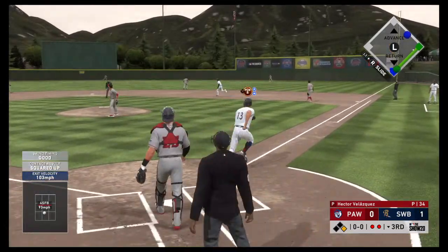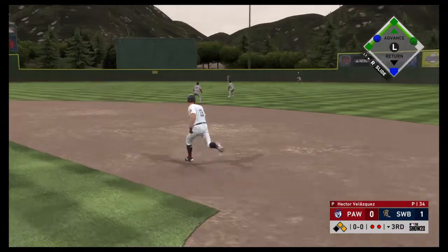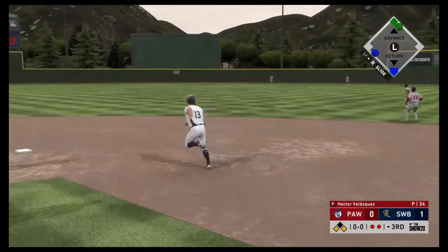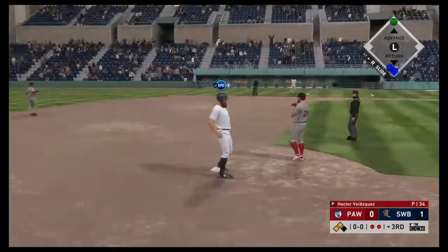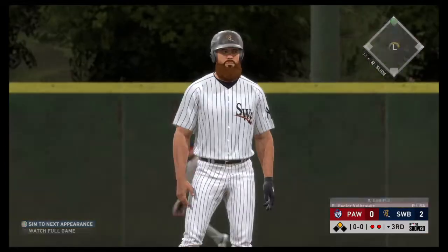A swing and a drive sent out toward the gap. But that'll be off the wall in right center. Fox isn't stopping. Here he comes to the plate. He'll score easily. And they now lead by two.